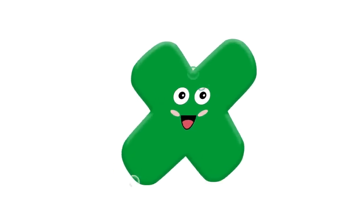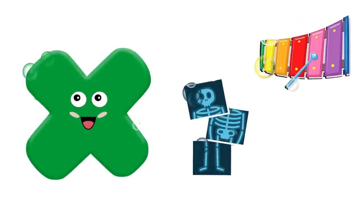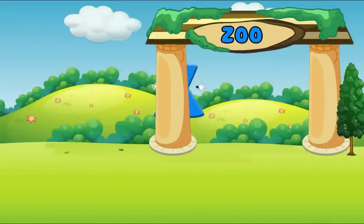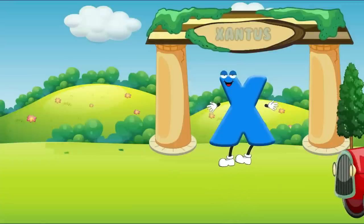X. Xylophone. X-ray. Axontus. Letter X is coming. X. And the letter X looks like? What's the next animal with the letter X?